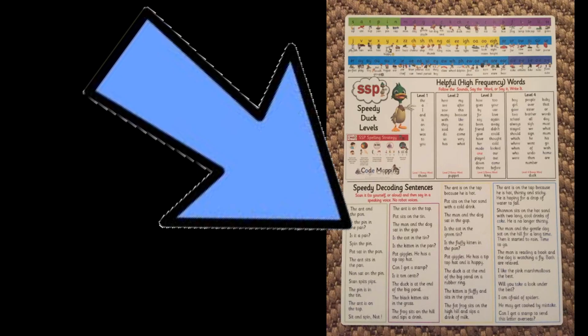So put those code level sound picks, the code level graphemes, code level words, code level sentences, high frequency words, put them together into sentences. So in the first term of prep, they can all be reading full sentences with fluency and comprehension and expression.